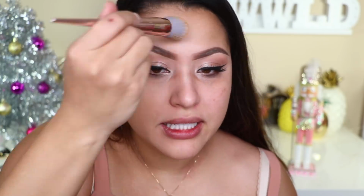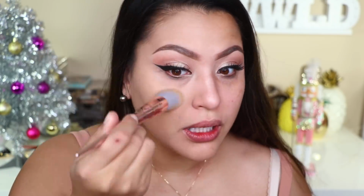Remember, it is a luminous, lightweight, and buildable foundation. I really like the scent. It's definitely more of a fresh scent. Really natural. It doesn't look like anything sitting on my skin. Okay, so there we go. Here is one layer so far, and I must say, this is very natural. Like I said, lightweight.